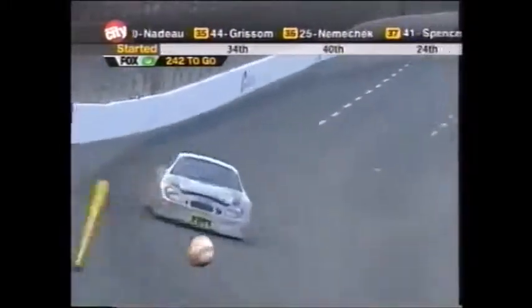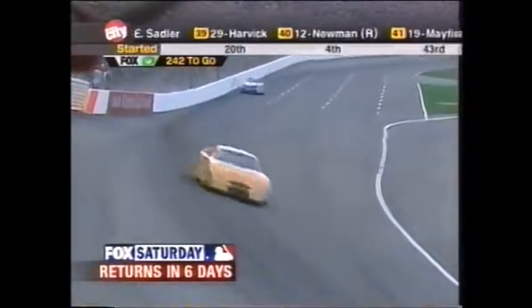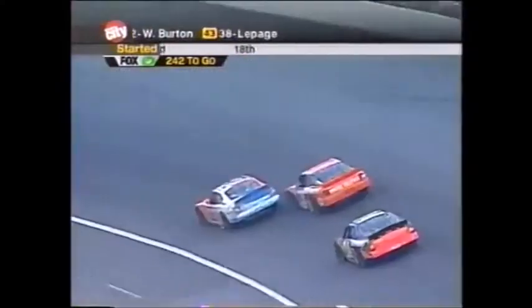Oh, man, I tell you, it's a good thing they had an ISO on that caution light. Paul Tracy just narrowly missing his first Indy 500 win. Yeah, and good for him, because Tracy has a lot of bad luck, and he's a great driver. Ricky Craven, 6th place.